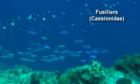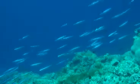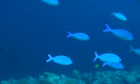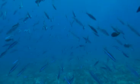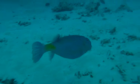Fusiliers are related to the snappers, but are plankton feeders with extensible jaws. They include the beautiful schooling blue streak, lunar and scissortail, and yellowtail fusilier. They often form mixed schools. I like to see yellow boxfish.